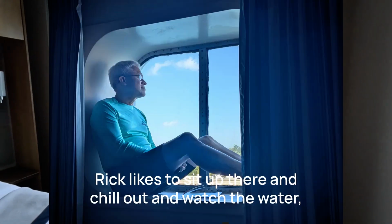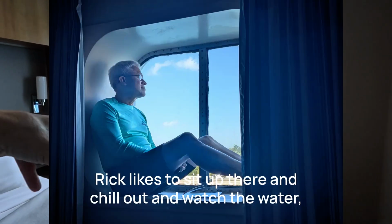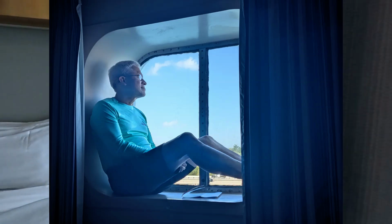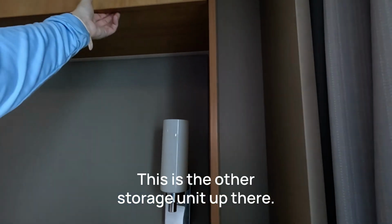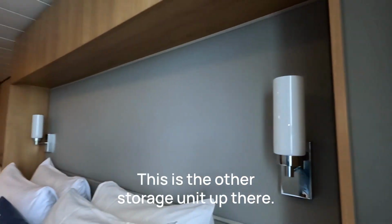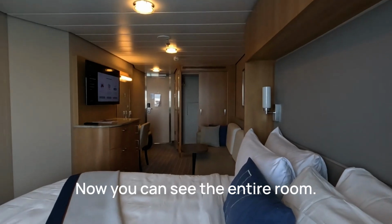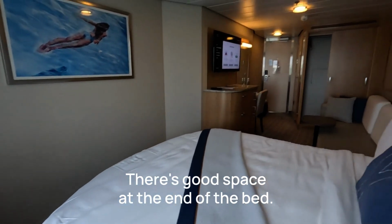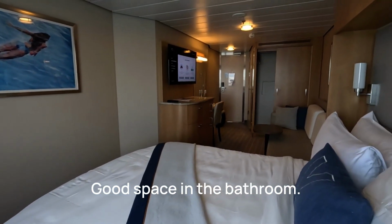This is fun. Rick likes to sit up there and chill out and watch the water, so that's a nice place to sit. This is the other storage unit up there. Now you can see the entire room. Good space. There's good space at the end of the bed, good space in the bathroom.